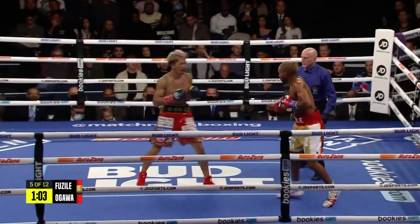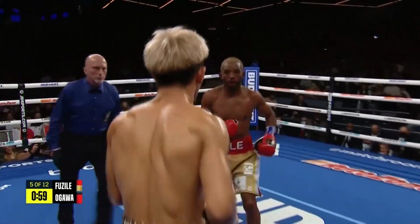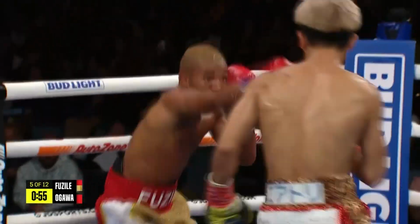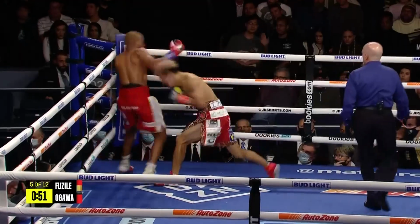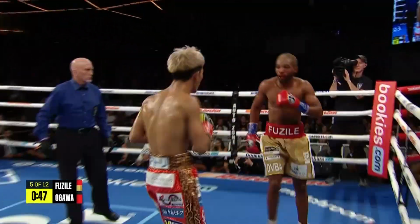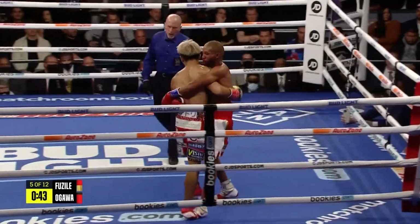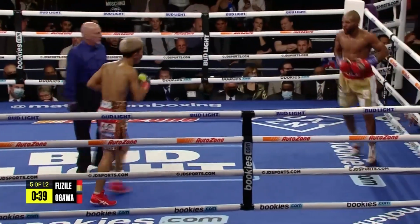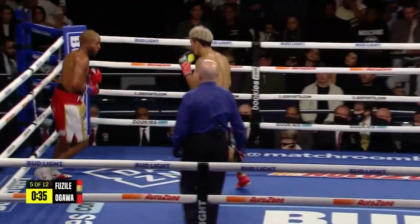And here comes Ogawa. Oh, he thinks he can finish the South African right here and right now. Expect him to punch with the puncher right here. One punch changed everything. Can Ogawa catch him again? Fuzile holding on. What a moment in this fight. Halfway through the fifth round, everything has changed.